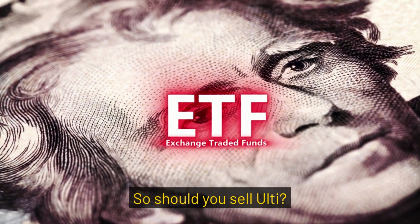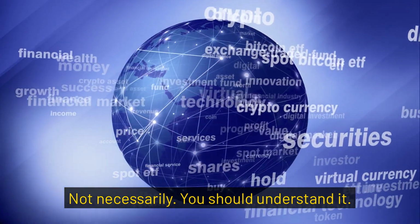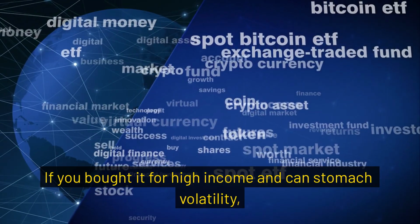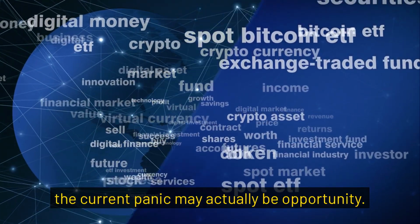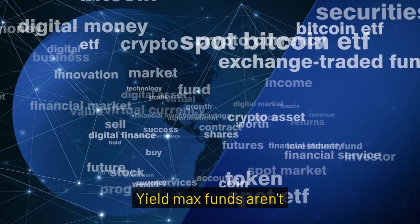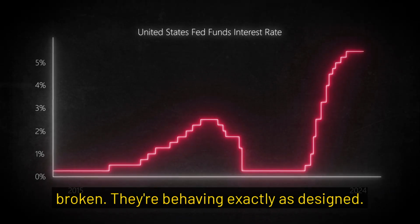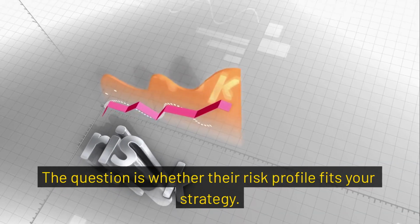So, should you sell ULTY? Not necessarily. You should understand it. If you bought it for stable growth, this isn't your ETF. If you bought it for high income and can stomach volatility, the current panic may actually be opportunity. YieldMax funds aren't broken, they're behaving exactly as designed. The question is whether their risk profile fits your strategy.